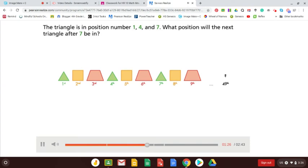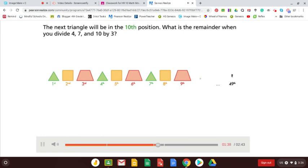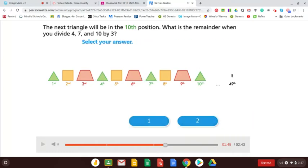The triangle is in position number 1, 4, and 7. What position will the next triangle after 7 be in? So the next one after 7, right? Let's see if we're right. The next triangle will be in the 10th position. What is the remainder when you divide 4, 7, and 10 by 3? Select your answer.